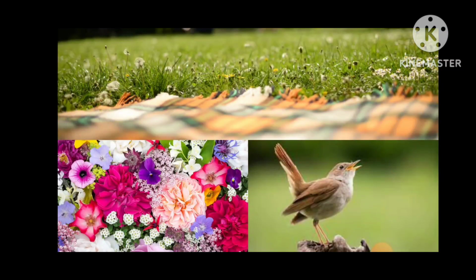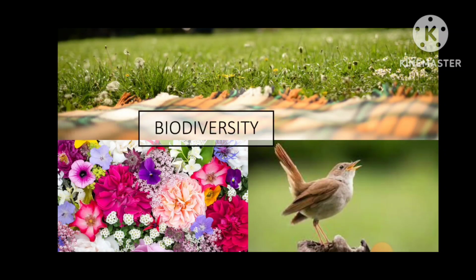Now, biodiversity. So the first thing which comes into our mind by listening to this term is green forest, beautiful flowers, sounds of the birds chirping. How we all used to enjoy and always wish to return to it again and again. But now the time has come to protect this biodiversity from getting destroyed.